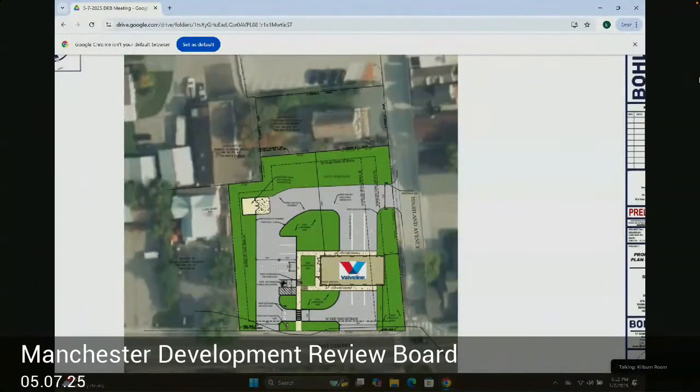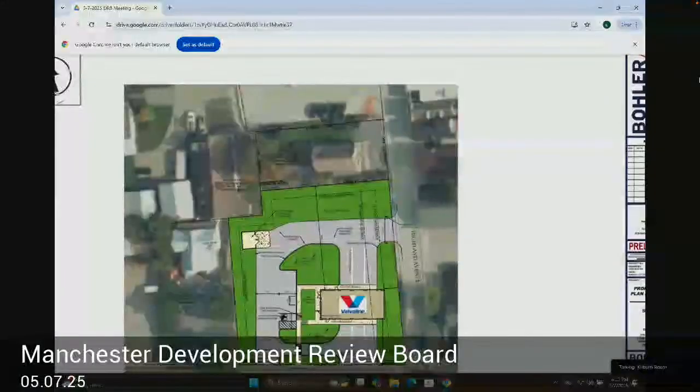One more question. I live in the building between the parking lot and the Valvoline, the black building with the trees, 47 Highland right there.